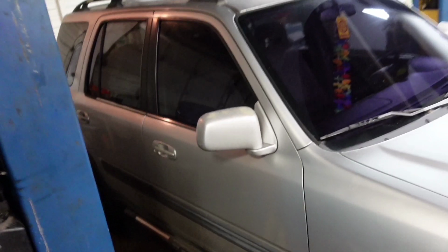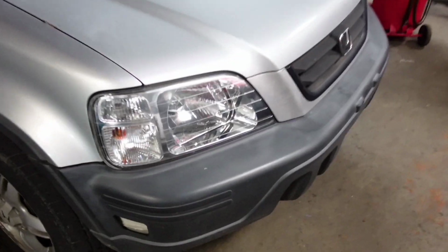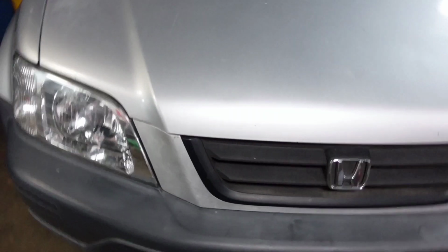All right, so here's our little ghetto blaster CRV. Tinted windshield, got some dark tint all around it. It's got factory everything pretty much. It does have newer headlights. I think they're actually HID. This one's kind of dingy now, but they both did look brand new like that. This one's kind of dirty.